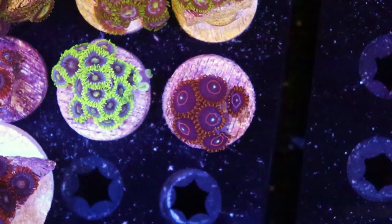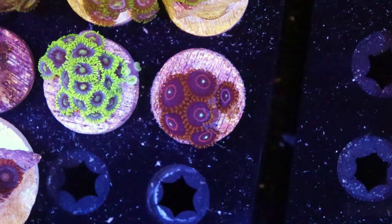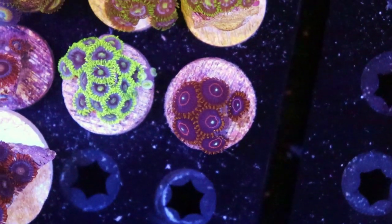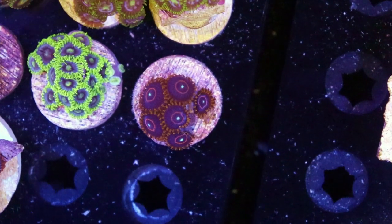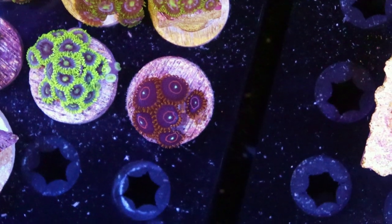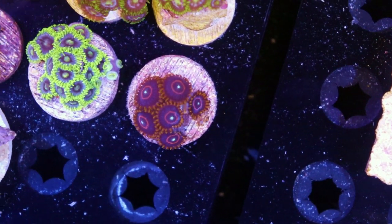This is a zoanthid that I absolutely love that's always just escaped me. I can't keep it. I can't grow it. It's the red hornets. Maybe the water's too clean. Maybe too much light. It's just one of those pieces for whatever reason. Everyone's tank is different. Maybe it grows for you. Obviously, it's growing for this gentleman. It's not something I've ever had success with.